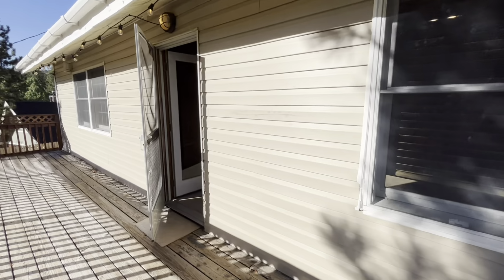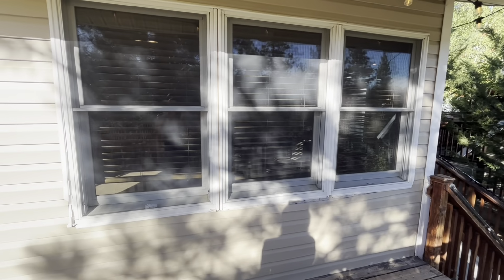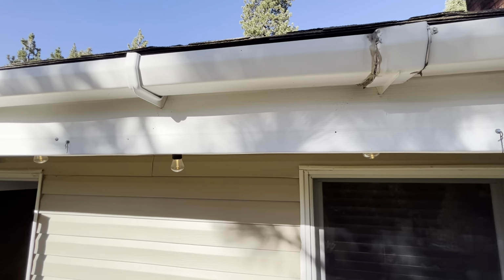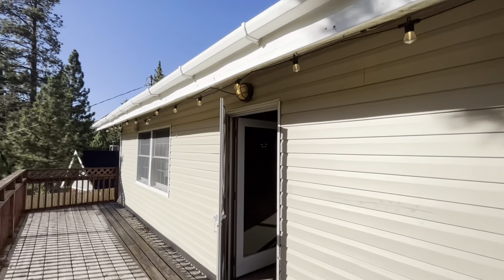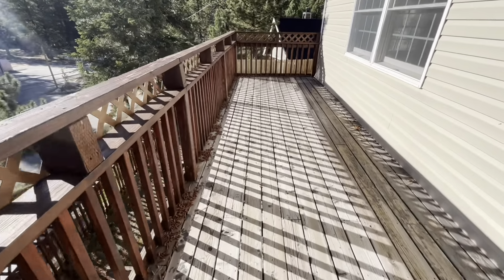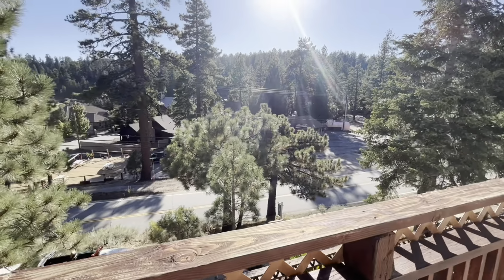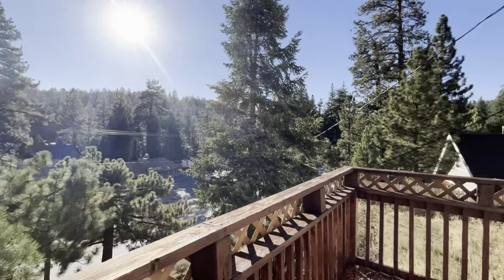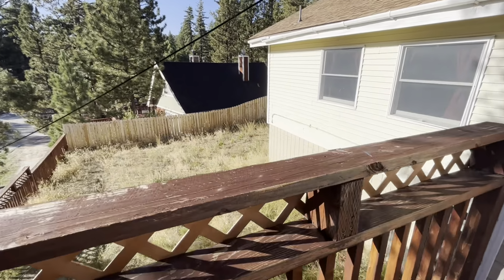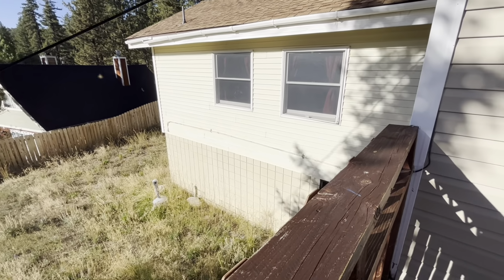So you have vinyl siding, updated dual pane windows. This is something you don't see very often up here. Rain gutters. So very, very sunny over here. And I'll give you a view of the yard. We're doing a yard cleanup this week, but fenced over that way.